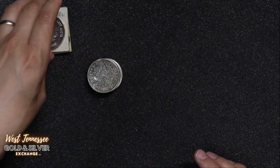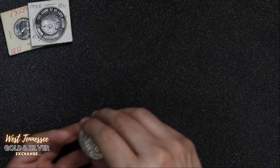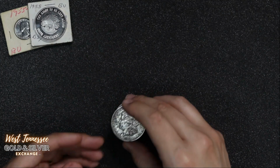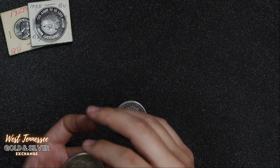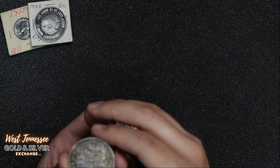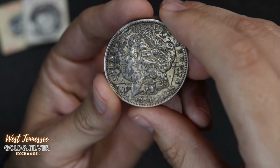There's really nothing major here. It's just a very small collection from a guy that came in, needed some money. His father passed away, and these were his coins. And I was happy to help him out and get him going.